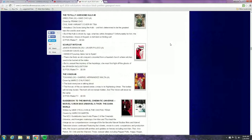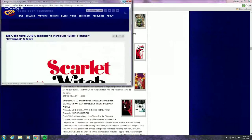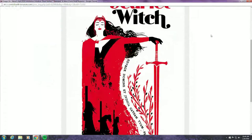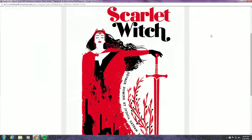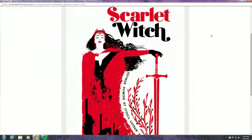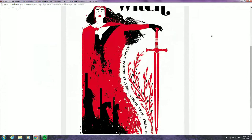Scarlet Witch #5, cover by David Aja, and I'm usually a big fan of David Aja's work, especially his cover work, and this is no exception. To me, this is great. In some ways it looks like a book print or a poster for Camelot the musical kind of a thing, all of which I think looks great.